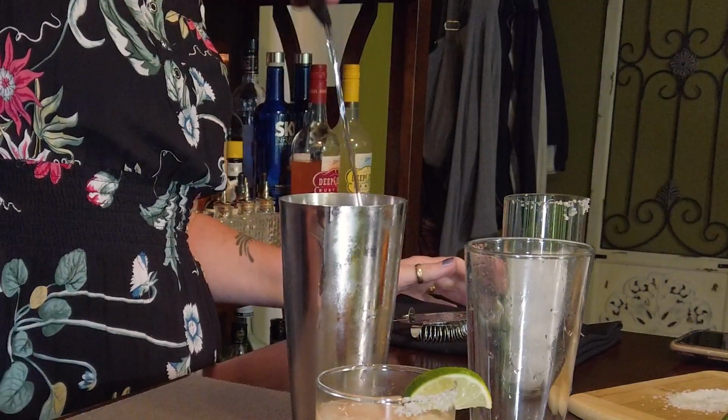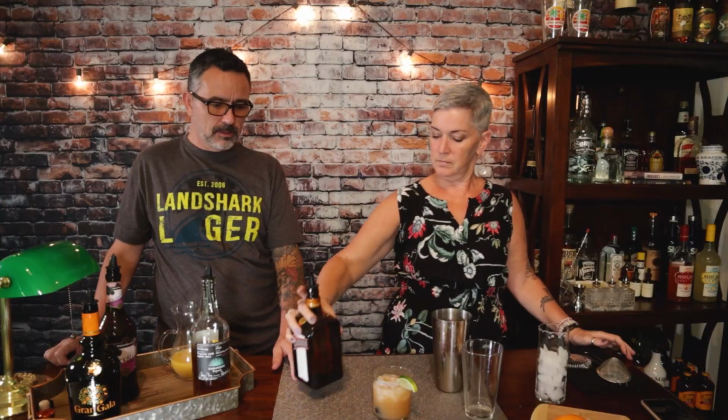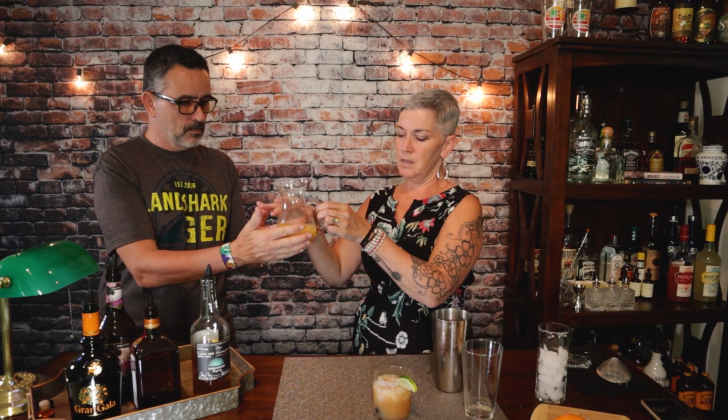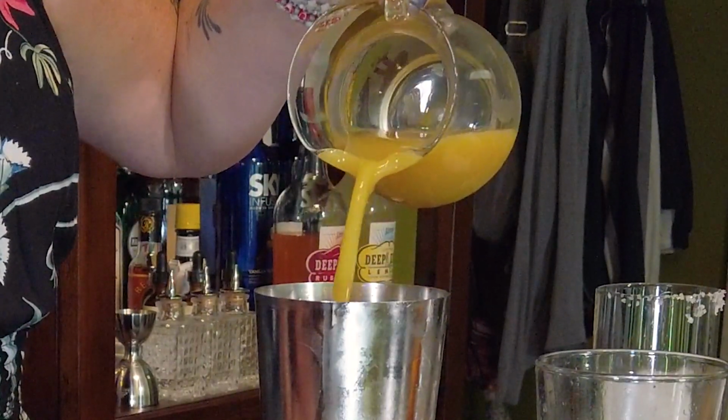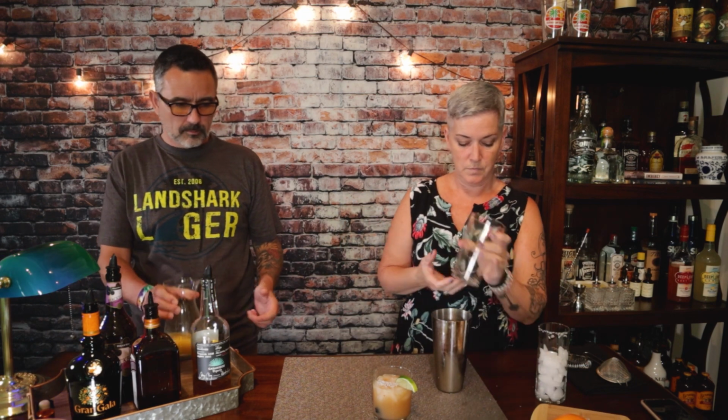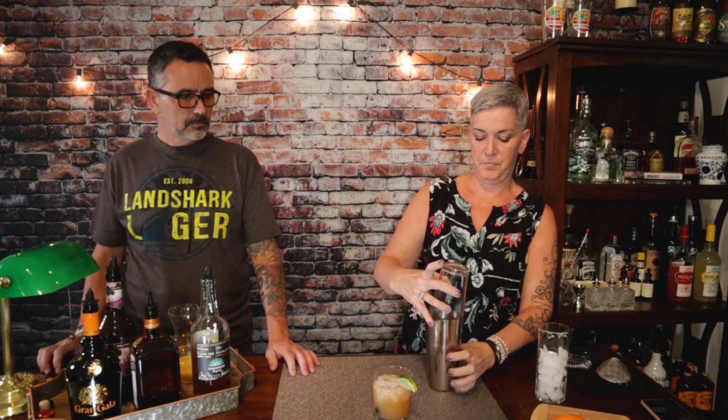And that must be a brand new bottle because it's full. It is a brand new bottle. 1/2 ounce of that. So is it essentially the same ingredients? No. And now the margarita mix. Again, we're just gonna eyeball that because we wing it. There we go. Looks good. Shake, shake, shake.